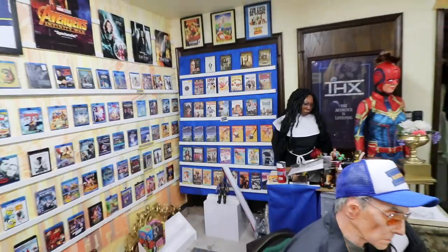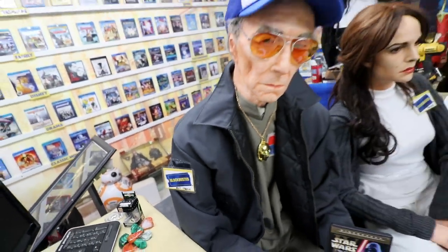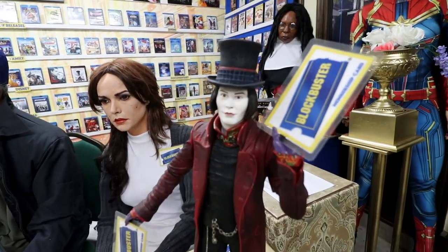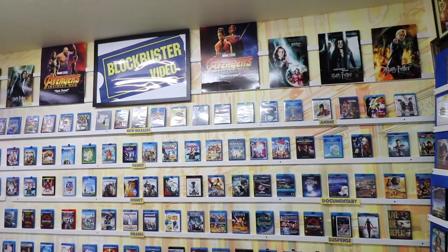Holy moly. Would you look at the size of this display! This is awesome! Check out the films! And check out the staff! Yes, that is Peter Cushing as Grand Moff Tarkin, as Blockbuster employee, complete with Padme Amidala, no longer queen, except of the movie scene. And what's this, Johnny Depp? Oh, yes, I would like a membership card. Thanks, Johnny. Oh, this is so cool. Check it out. You can rent Sister Act and then bring home Whoopi Goldberg to watch it with you. It's the perfect movie night.